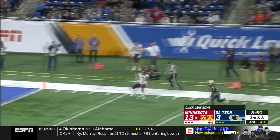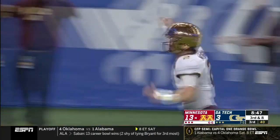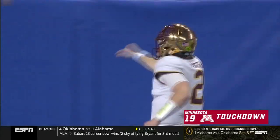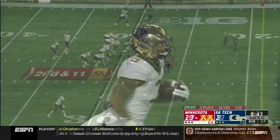Morgan lets it fly. He's got his man wide open and into the end zone. Chris Ottman Bell. Nope, they're going to mark him out at the 3. It will be 1st and goal. It is not a touchdown.